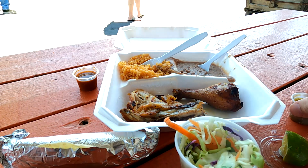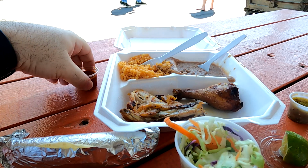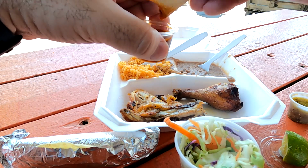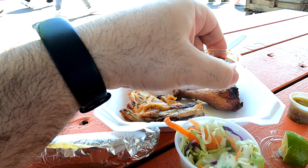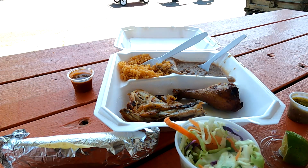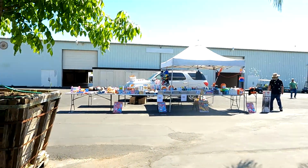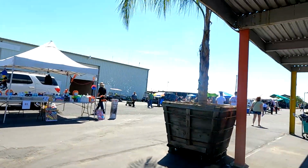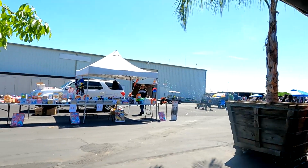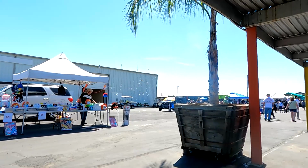See, for me, I'm not tasting the spice because I had that red one first. And yeah, you definitely don't want the red one. I think the green one's probably a little bit more your speed. I mean, you can try it if you dare. Okay. So yeah, let's finish our food, and then we have another half of the flea market to check out. We're really only at the halfway point. So let's eat up and then get back on the flea market trail.